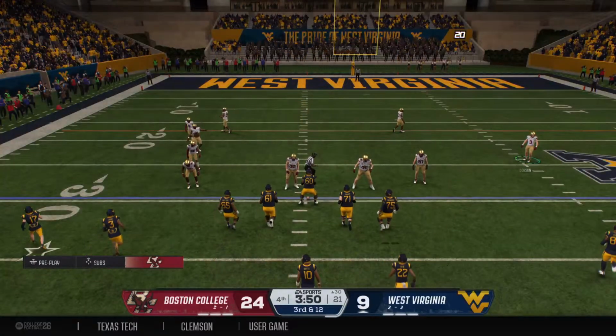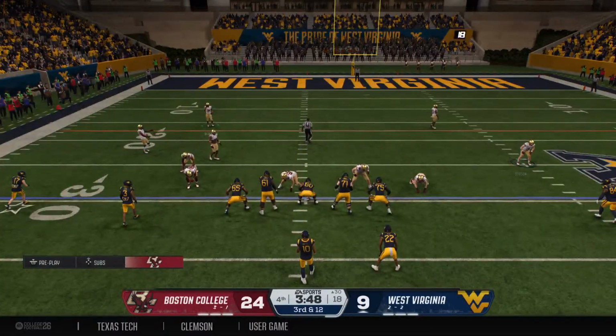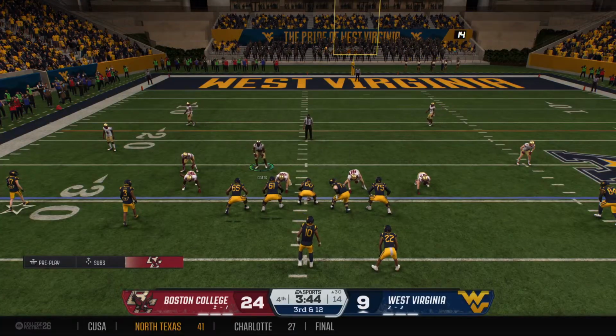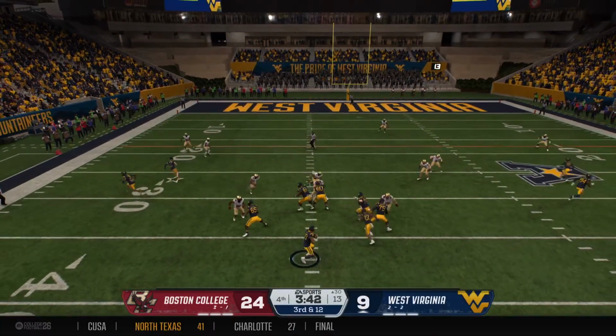And I don't like the play call, guys. Screen pass at this point of the game against the defense playing big zones, prevent, trying to keep the ball in front. It's just not going to work. You got to take shots offensively.